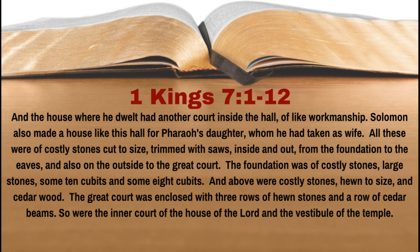The foundation was of costly stones, large stones, some 10 cubits and some 8 cubits. And above were costly stones hewn to size and cedar wood. The great court was enclosed with 3 rows of hewn stones and a row of cedar beams. So were the inner court of the house of the Lord and the vestibule of the temple.